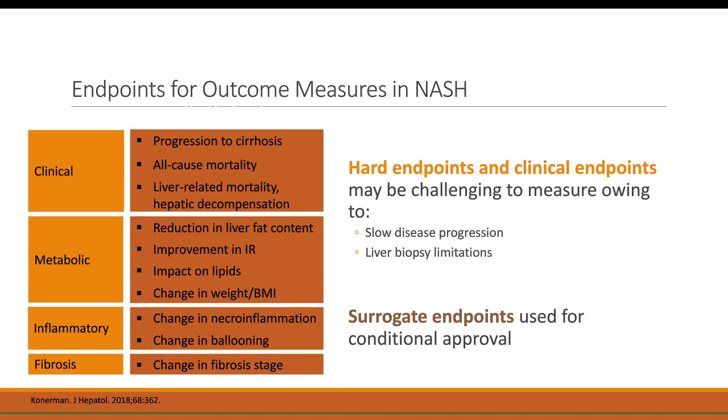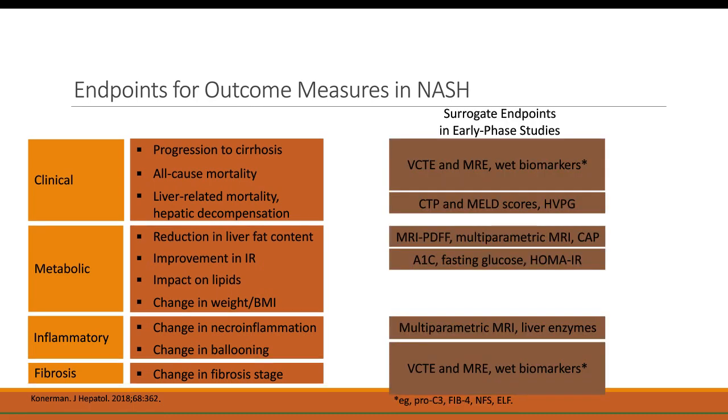And then you can look at reductions in liver fat content, improvement in insulin resistance, impact on lipids, etc. But again, surrogate endpoints can be used for conditional approval. The only ones that currently are approved by the FDA are the two that I mentioned on the previous slide. So how do we measure these surrogate endpoints? Well, if we're looking at clinical data, we can do an imaging study looking at fat and fibrosis, whether that's vibration-controlled transient elastography or FibroScan, MR methods, MRI PDFF, MR elastography, and wet biomarkers.